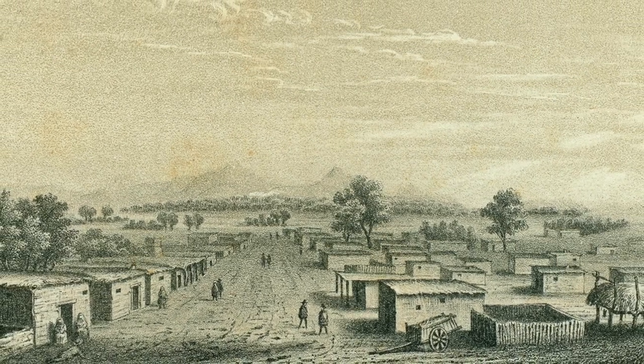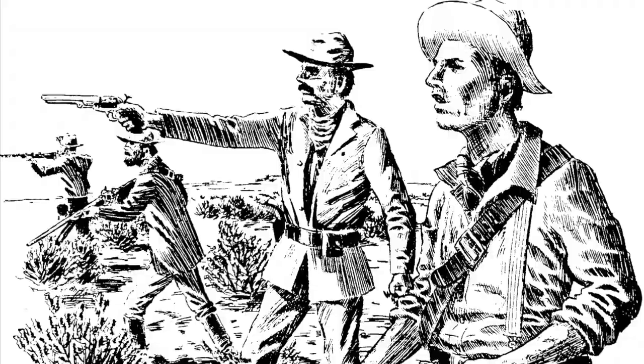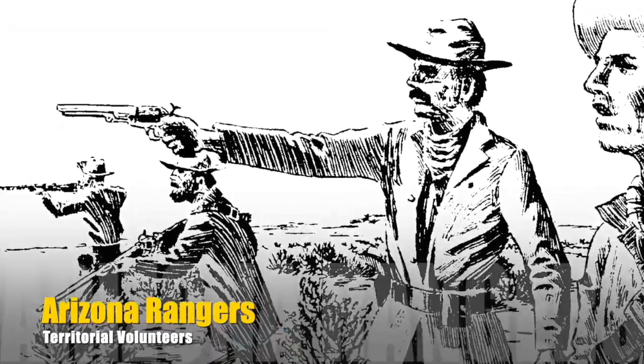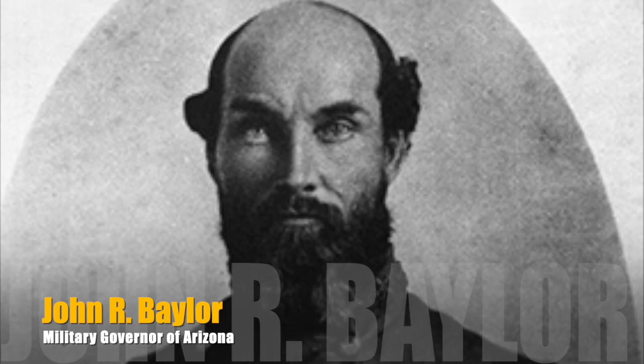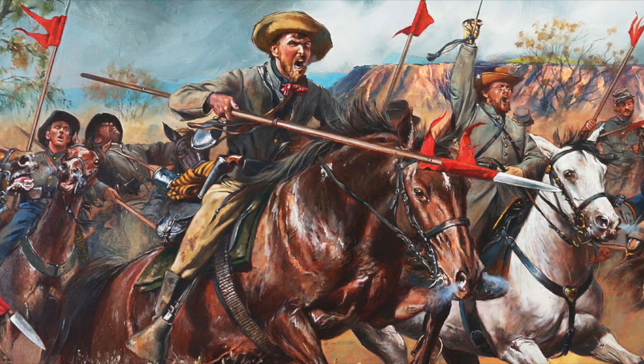Sibley arrived in Mesilla in January 1862. As the ranking military officer in the Mesilla Valley, Sibley absorbed Baylor's battalion of Texas and Arizona troops into his own forces, but he allowed Baylor to remain as military governor of the Arizona Territory. General Sibley called his newly beefed up brigade the Army of New Mexico.